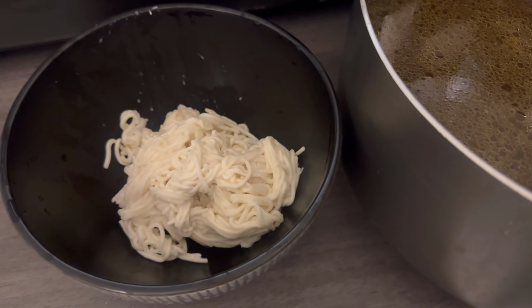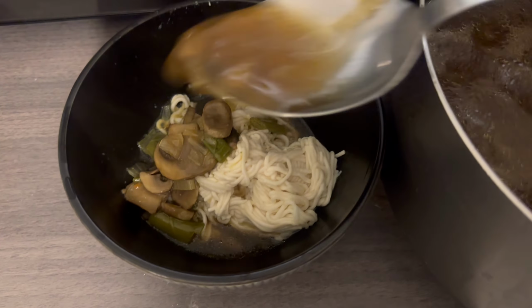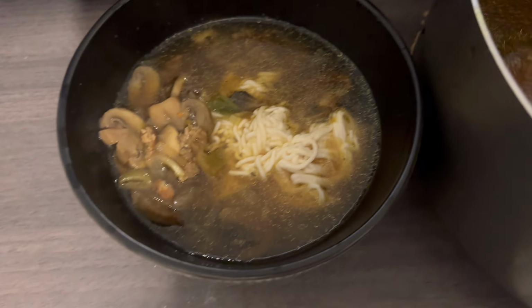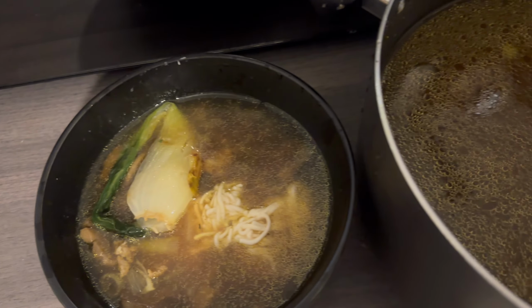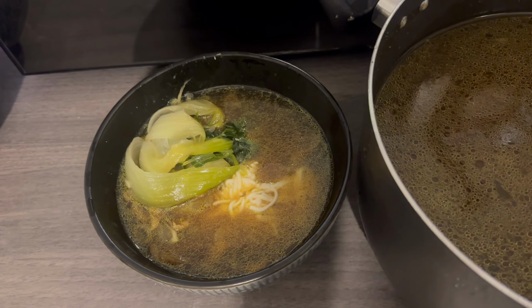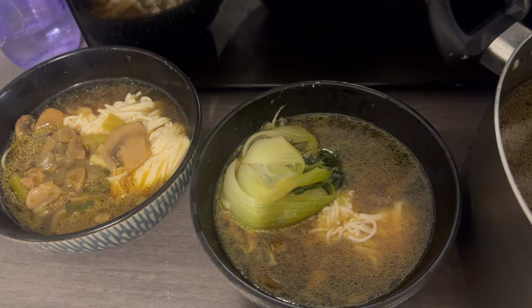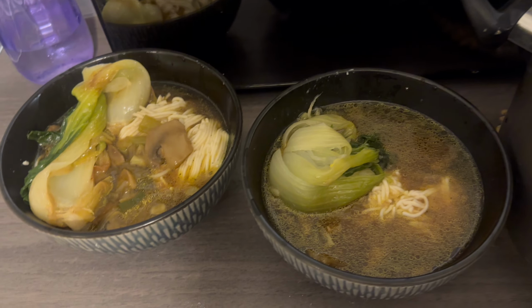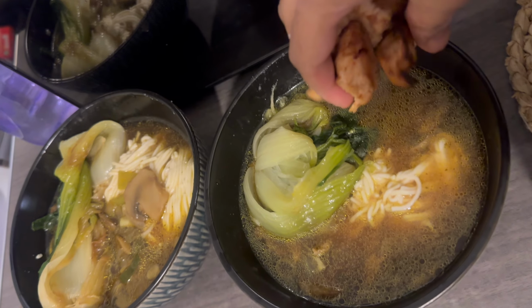This is the noodle after it's boiled. I wouldn't recommend getting the Itsu noodles as I felt it was quite soft, but the broth was really nice, but I feel like it could have been better if the noodles were better. Because like I said, the soup tasted really good, but the noodles were a little bit of a letdown, so I won't be getting Itsu noodles again.